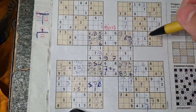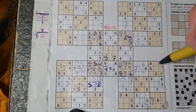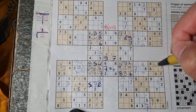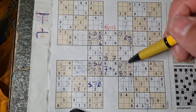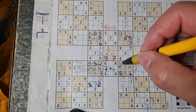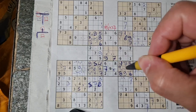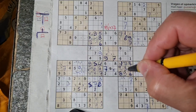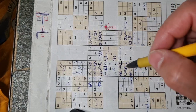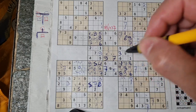Yeah. 8 in the third row, 8 in the second row, so the first row, the only 2 places left for the 8 should be here or there. We see an 8 in the last column, no 8 there, 8 should be there. So now I've eliminated here the 1, so the 1 goes there, and I've eliminated the 2, so the 2 goes there. So one digit left in this big square for number 3. 3 in the last column, 3 in the column next, so that column, the only place left for the 3 should be there.